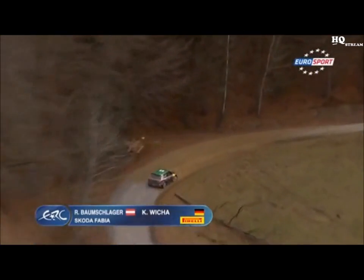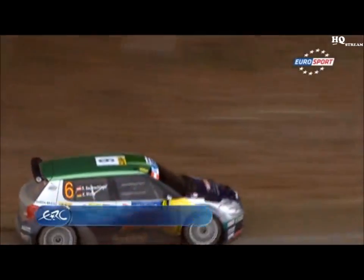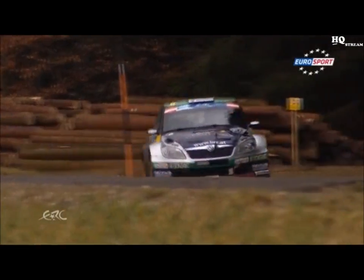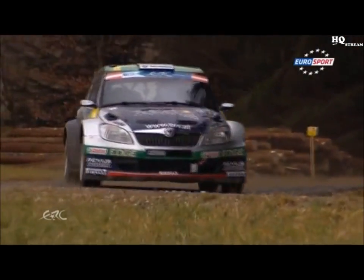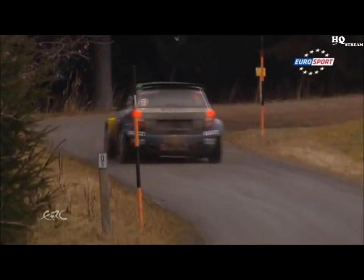Raymond Baumschlager decided to run on winter tyres but without studs. Rivals, the other drivers, are on winter tyres with studs. Fastest time, 12 minutes 54.6, 1 minute 24 faster than the first pass.